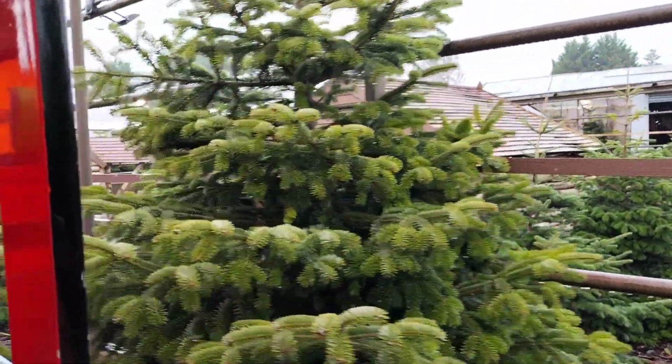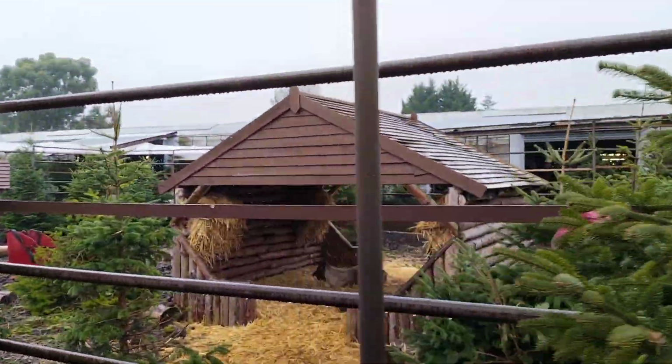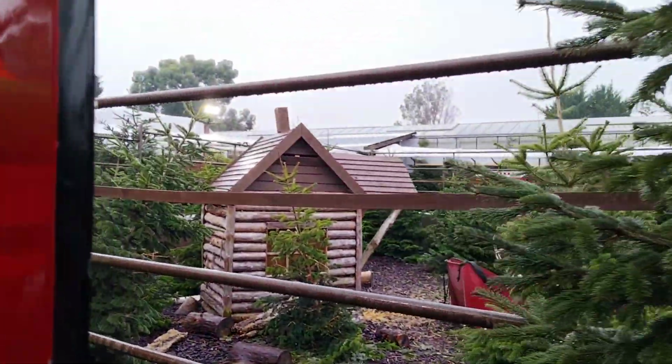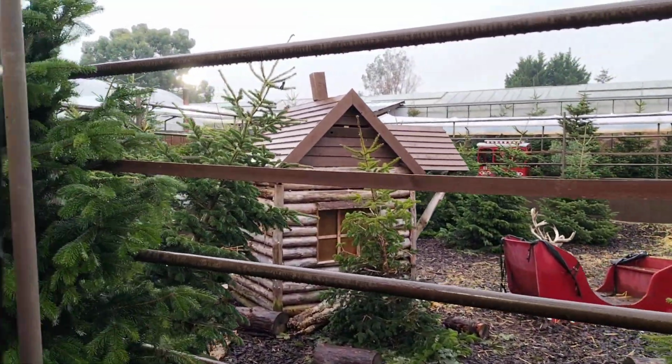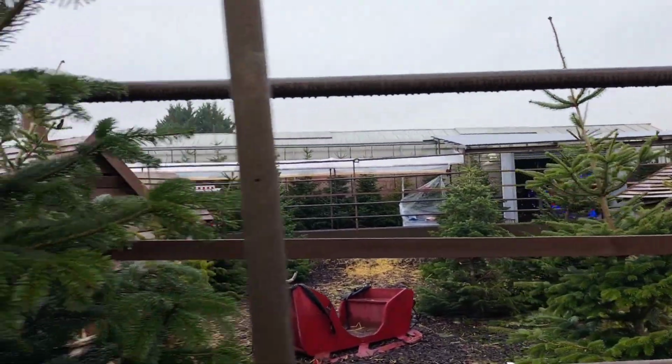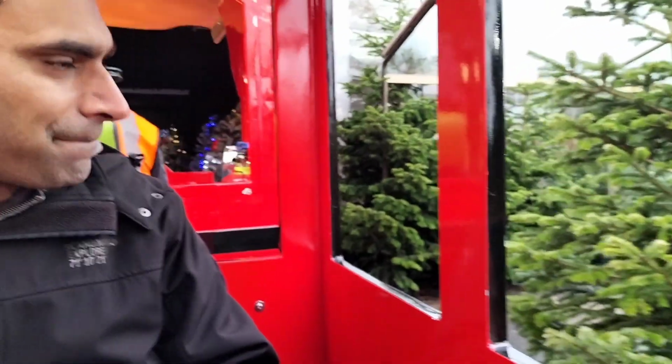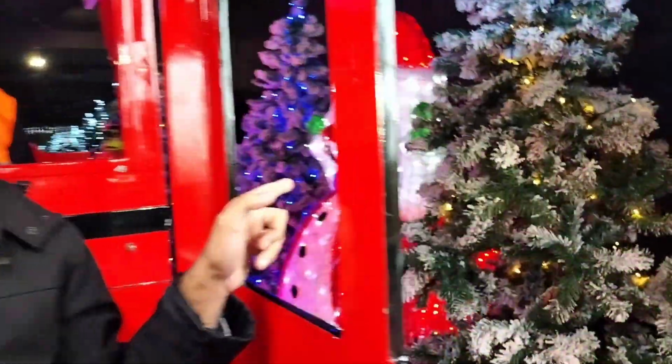Hold on to me. Here, you'll be able to see it soon. Look. I can see it now. Yeah. Oh, look, it's a sleigh. Hi, reindeer. Look. There's another train. It's a bit broken, it's okay. Oh, look here! And this side, look!